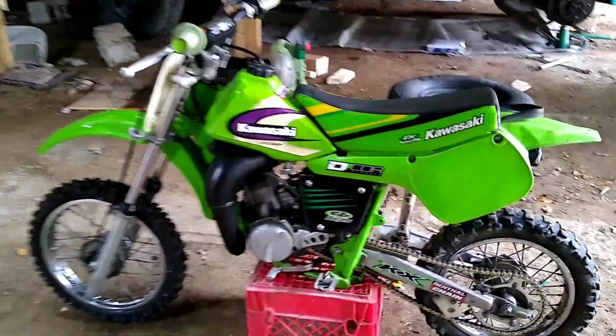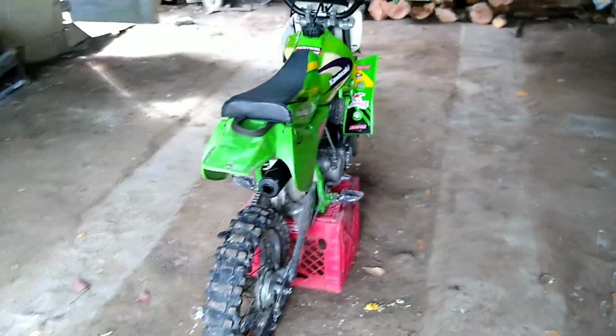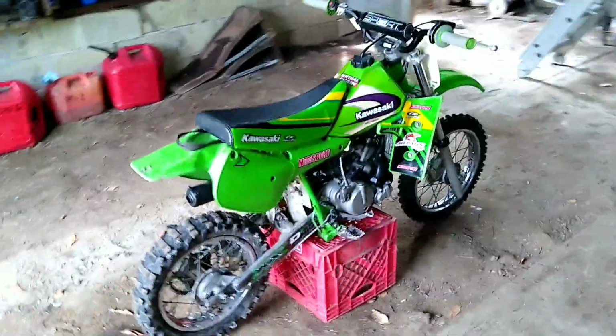This bike is all original. Not OEM original, but very, very clean. Beautiful KX60. This bike is in amazing shape, and it is for sale. So anyone in the Pennsylvania area that is interested, she's ready to go to a good home.